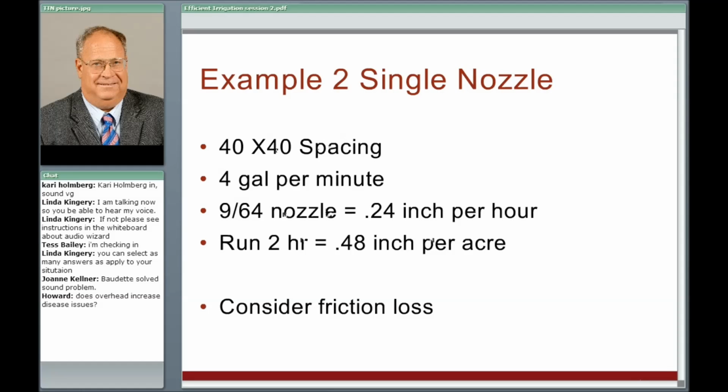So, you can actually go in there and do a good job in your garden with a hose and a nozzle. Moving up to the next spacing here, if you've got some more flow, running 4 gallons per minute is what we call a 9/64 nozzle, and I've seen them in Target and some of the other stores here in the spring. You're putting on a 1/4 inch an hour there, and you're running not quite a 1/2 inch in 2 hours.